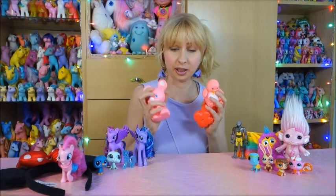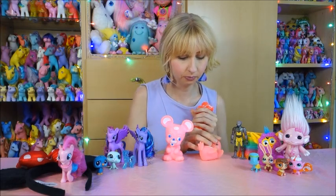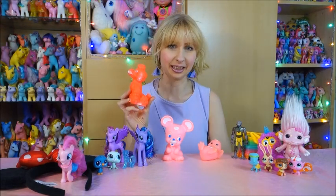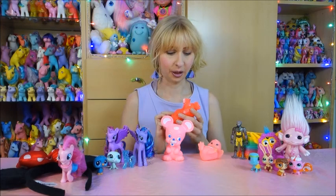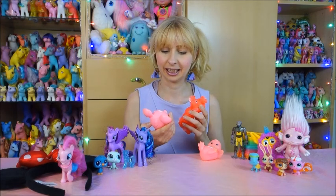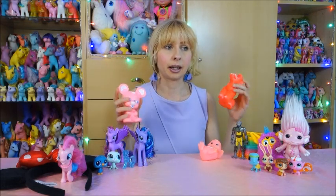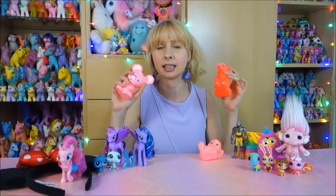Rubber squeaky toys. Now I usually am not collecting these. When I see them, some of them look pretty creepy. They are definitely old and vintage. Most of them, when you see them, are from the 50s or 60s.